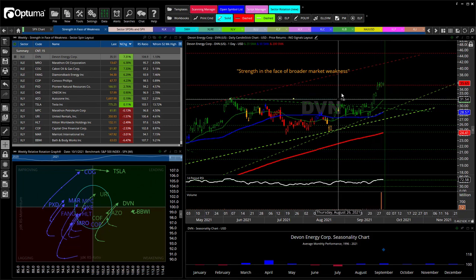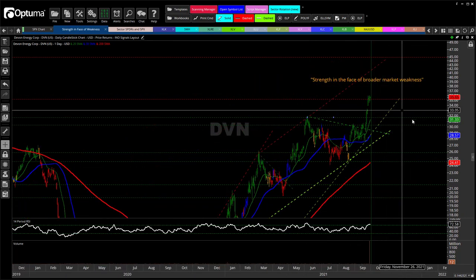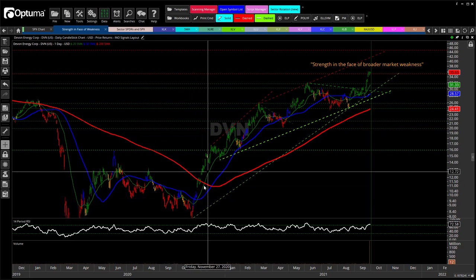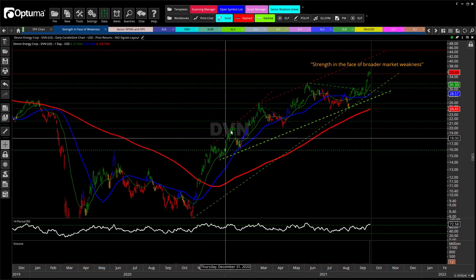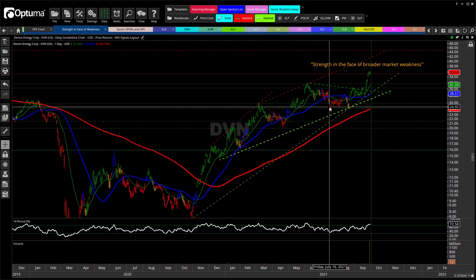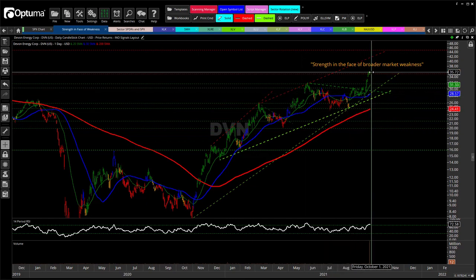However, there were several. Let's take a look at a little bit longer time frame on Devon Energy. Devon Energy has been in an uptrend basically almost a year now. Starting around the end of October, we started an initial upthrust. Now, there have been several intermediate and overlapping corrective moves in this uptrend. The recent push has been to a new 52-week high.